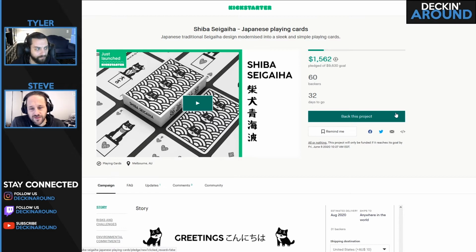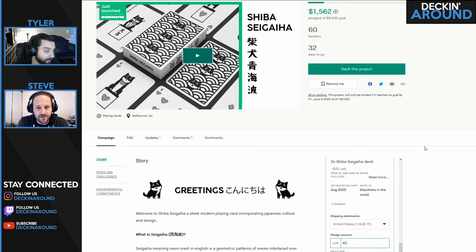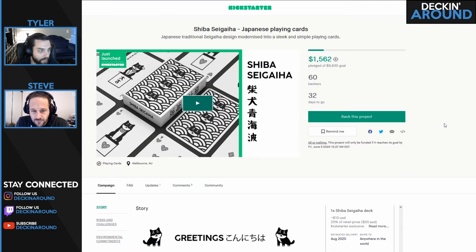It looks like a USPCC or Gambler's printed standard tuck. There's nothing special about the tuck. This deck costs $4 tops, but it's not bad looking. I definitely think if it gets some momentum behind it, it's cute and people like that.